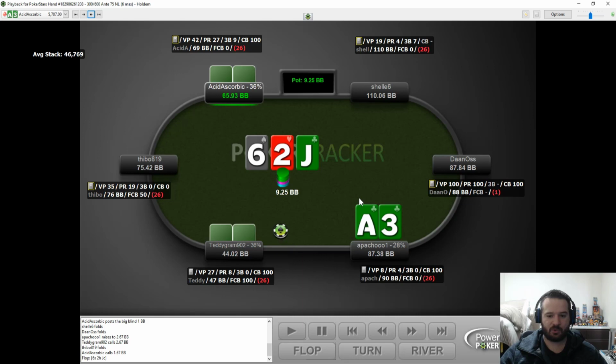My guess is this board isn't particularly awesome for anybody. We do have backdoor straight potential, backdoor flush potential. The good news is this guy's passive, so we could actually consider just checking and trying to realize some of our equity that way. Multi-handed, c-betting and barreling needs to happen much less, so we need to be a little bit more careful about the hands that we're choosing.